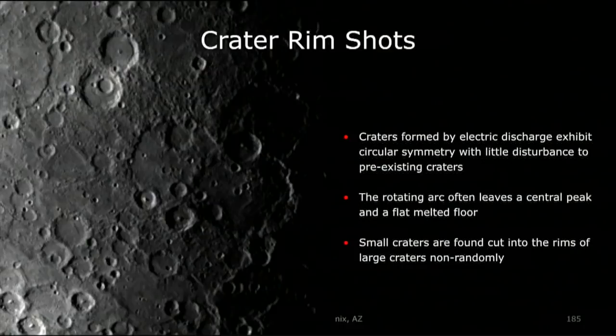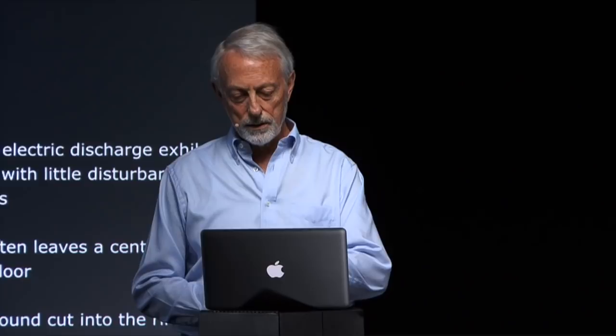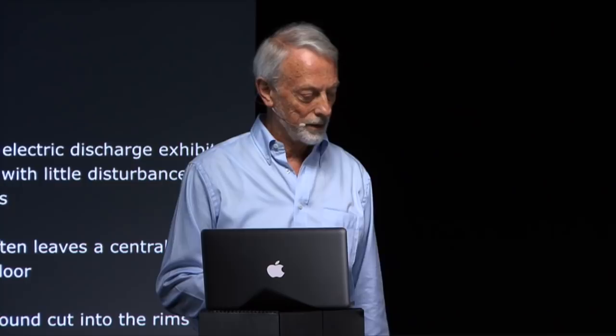The other thing is that when you have a lightning strike, you often get more than a single stroke. You'll often get multiple strokes, one after the other. In the case of these lunar craters, you will find a disturbing number of circular craters perched on the rim of another crater, small craters on the rims of larger craters, and you can count them there. That was something that disturbed Tommy Gold.